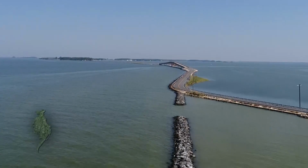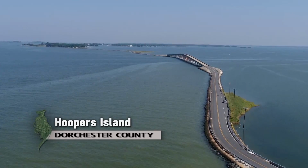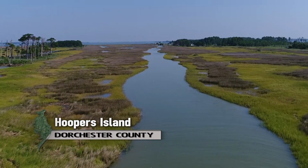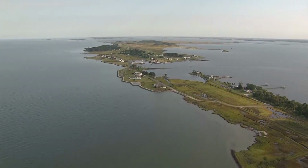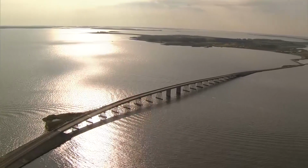Our next stop at Hooper's Island is barely bridging the pieces together, where the rough waters of the Chesapeake begin to spill into the island's chain link. What was believed to be the oldest area of Dorchester County, the Hooper family has found a way to keep their heritage alive, one generation at a time.